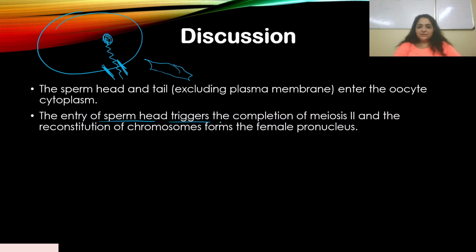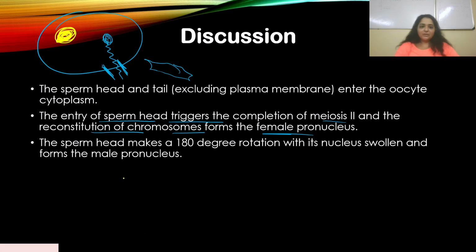Now, the entry of the sperm head triggers the completion of meiosis 2. I've already explained that, and reconstitution of chromosomes forms the female pronucleus. Okay, so the female pronucleus is formed here. Meiosis 2 is completed, and the female pronucleus is ready for fertilization to happen. Now, the sperm head makes a 180-degree rotation with its nucleus swollen and forms the male pronucleus. So the tail eventually disintegrates and this head, which contains the nucleus, makes a 180-degree turn and forms the male pronucleus. Okay, so you have the female pronucleus, you have the male pronucleus, and now it's prepared for fertilization.